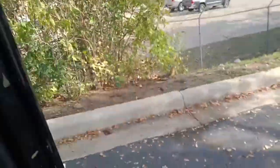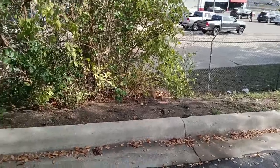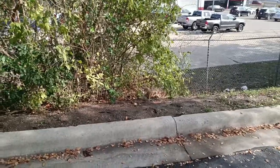Check it out. Look at that little squirrel. Look at the little squirrel. All right.